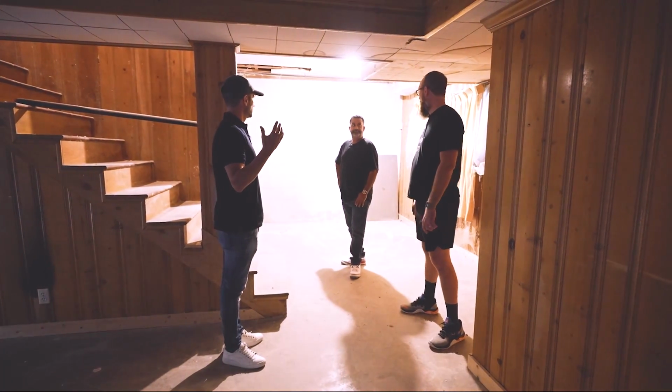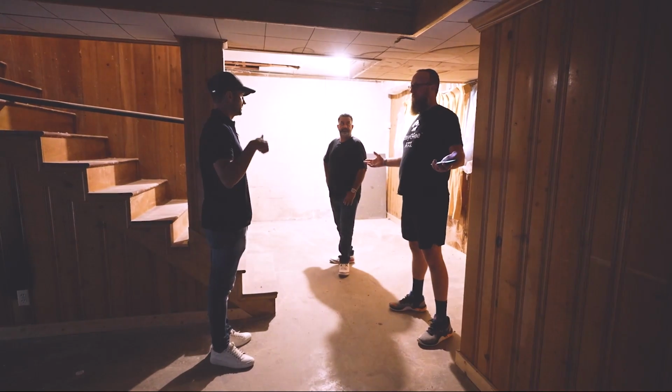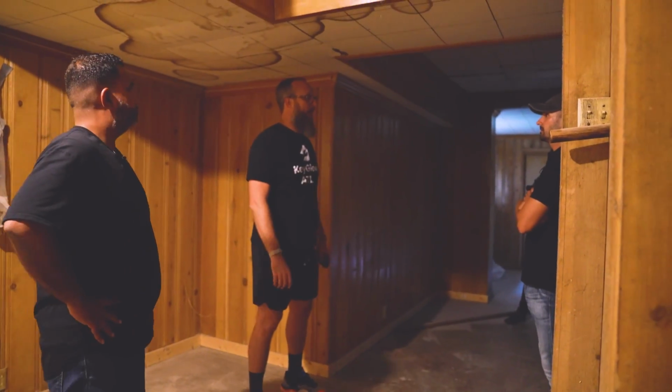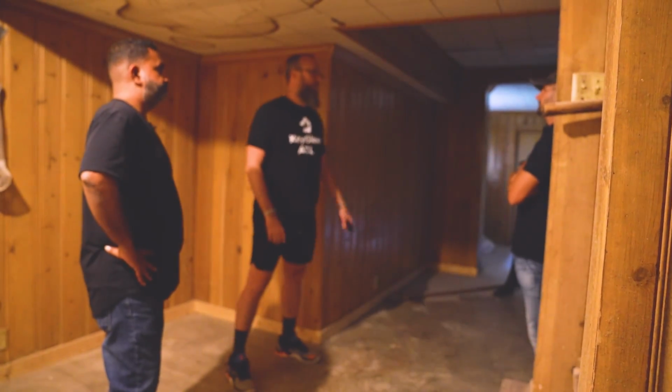Yeah, I agree. It's beautiful. There are a lot of basements that aren't functional, but this one's functional. We wouldn't have this if a wholesaler didn't call us and say, "Hey, I got a great deal. I want you guys to look at it." Seriously, incredible. Did you guys get good photos from the wholesaler?